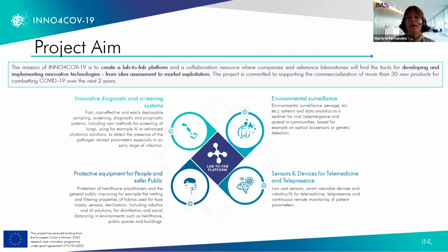And the idea is that we gather all the resources and tools that companies and innovators across Europe can reach in order to implement and take to the market innovative technologies. So we are talking about support that will be provided from the idea assessment to the market exploitation. And during these 2 years of implementation, we are going to subdivide this platform in 4 sub-platforms. So we will have a sub-platform with a catalog of services, infrastructures, and experts available to innovators that can contribute to the development of technologies that are framed in innovative diagnostic and screening systems.